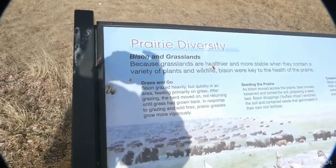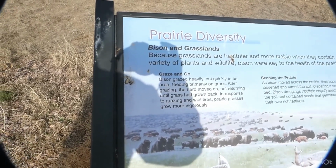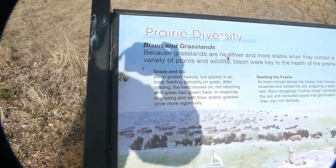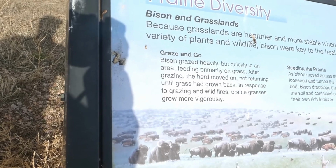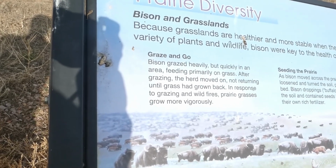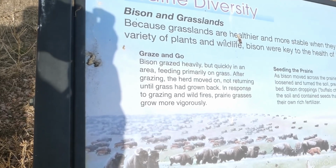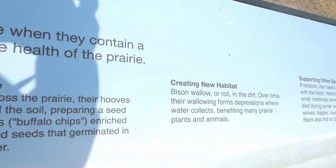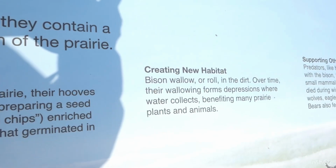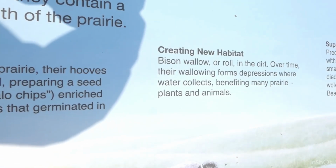Okay, here we have a plaque on prairie diversity, bison and grasslands. Explains why the grasslands are benefited by the bison. They graze but then move on to another area. Try to keep my shadow out of the picture here.